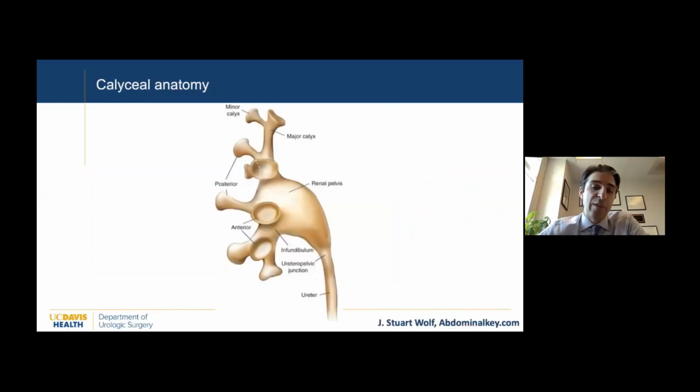Briefly, calyceal anatomy. At the lower pole, typically there are 3 calyces. You have the inferior calyx, the posterior calyx, and then an anterior or lateral calyx. And we often say that the posterior calyx is door number 2. It's the second calyx up from the bottom. And that tends to be your best posterior access point.